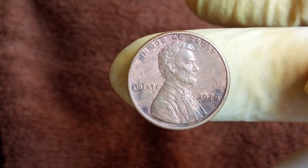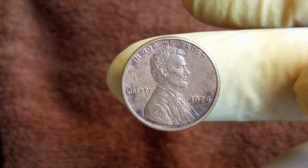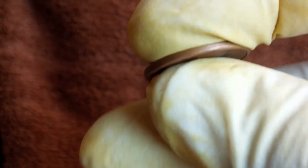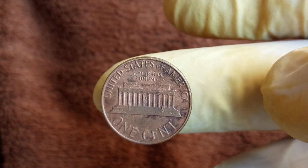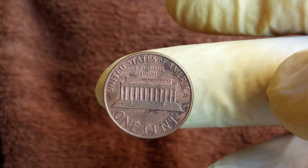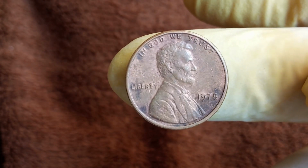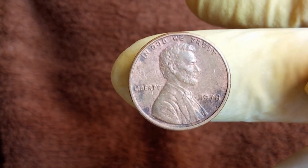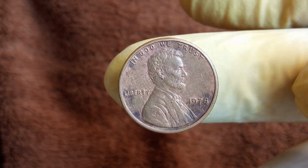Part 11, the legacy of the Lincoln cent. The Lincoln penny is not just a coin, it's a tribute to one of America's greatest leaders. Designed by Victor David Brenner, the obverse portrait of Lincoln has been on the penny since 1909. It's the longest-running coin design in U.S. history and symbolizes honesty, perseverance, and freedom. The 1978 issue continues that proud tradition, a symbol of American history minted in copper.